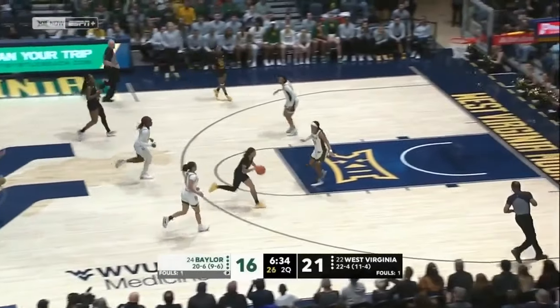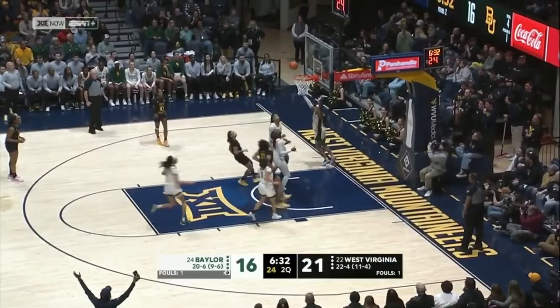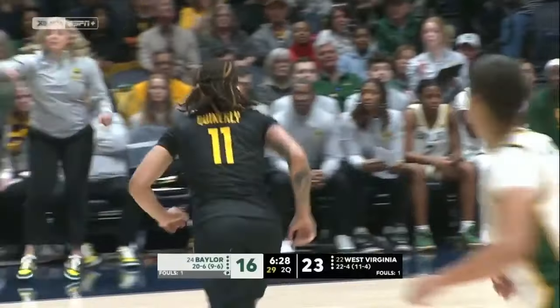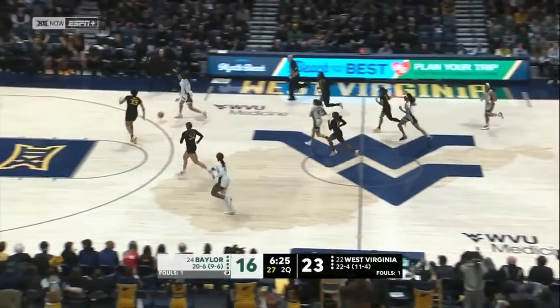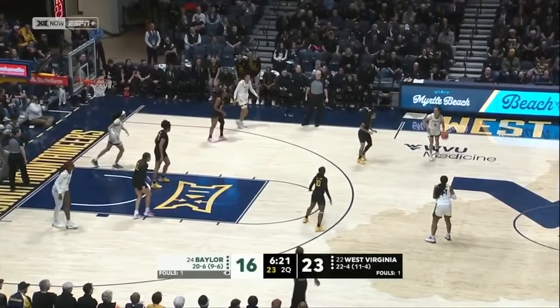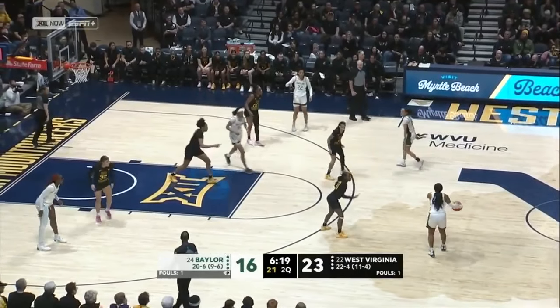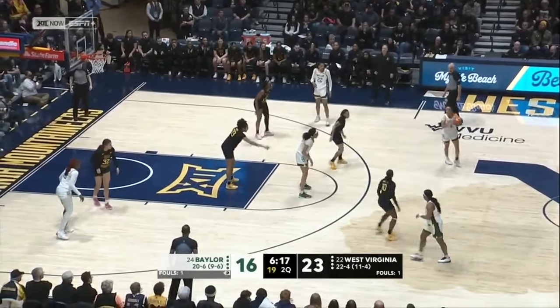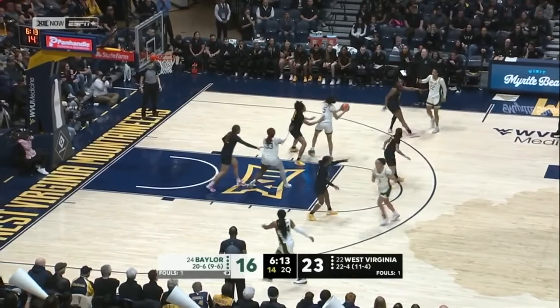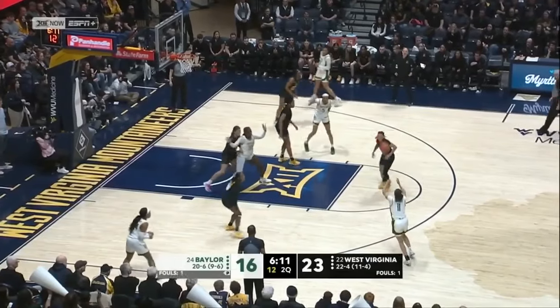Now Quinerly scoops it up. And here she comes, full head of steam, attacking the cup. Up and in. JJ Quinerly, the first Mountaineer in double figures with 11. I'm still just taking a pause from watching JJ go the length of the floor. I mean, she made Walker kind of trip up at one point here by half court. Then attacks, goes from the right to left side.